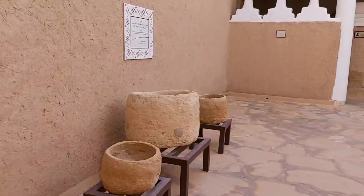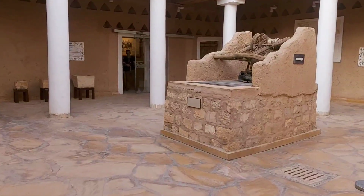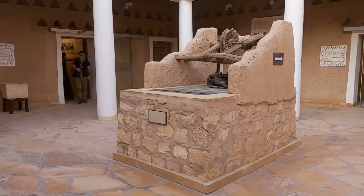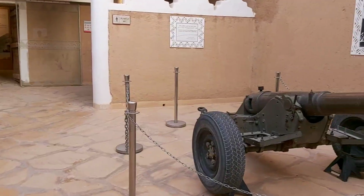After watching the audio-visual presentations, we are here now in this place. They call it the well or balon, a deep hole where they can get a water supply.